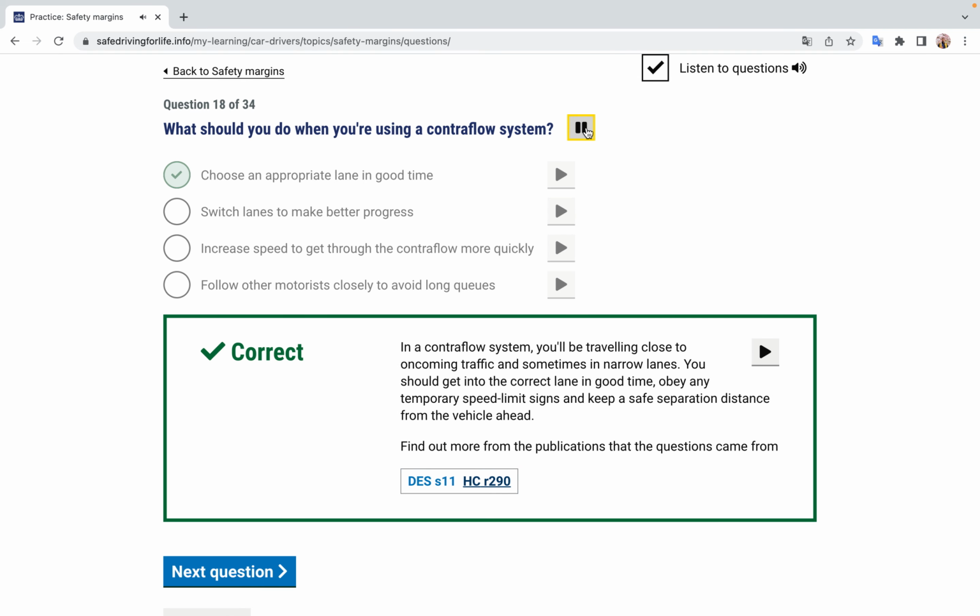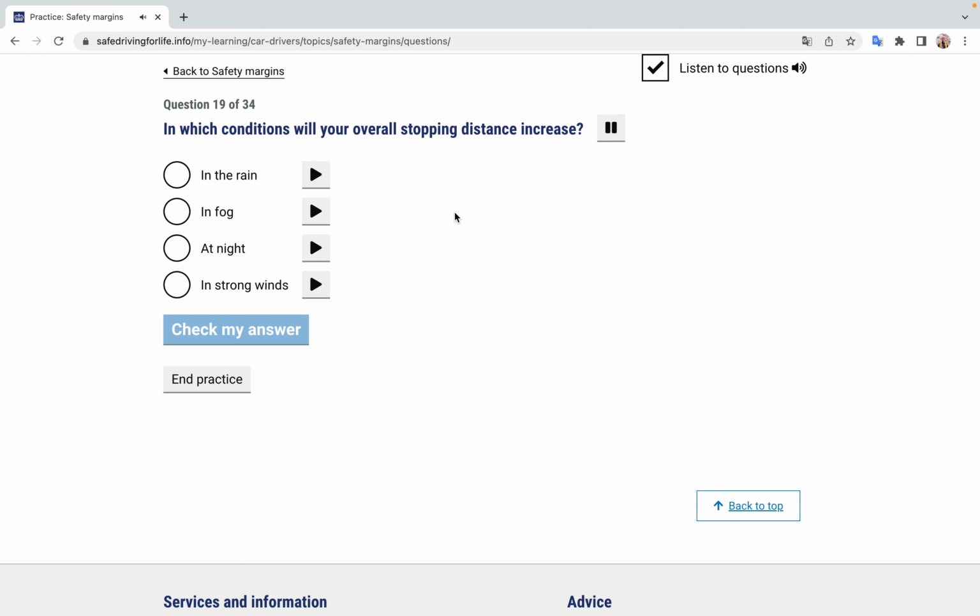What should you do when you're using a contraflow system? Choose an appropriate lane in good time. In which conditions will your overall stopping distance increase? In the rain.